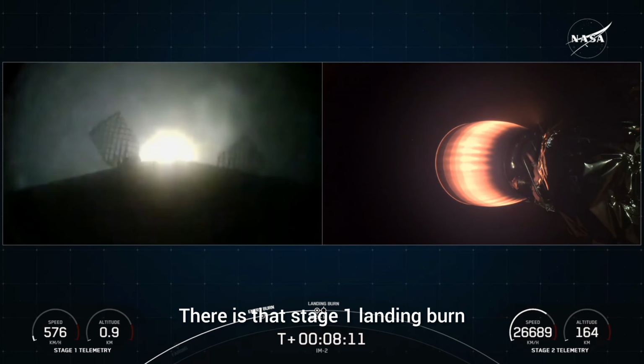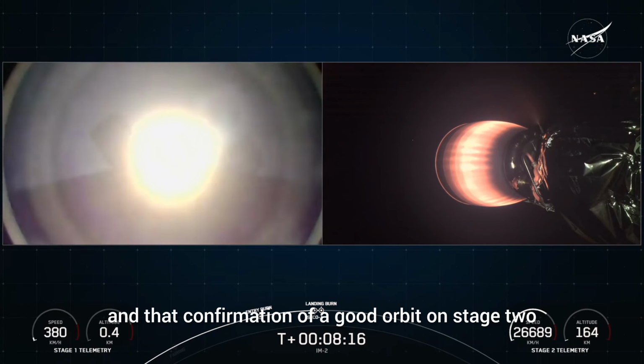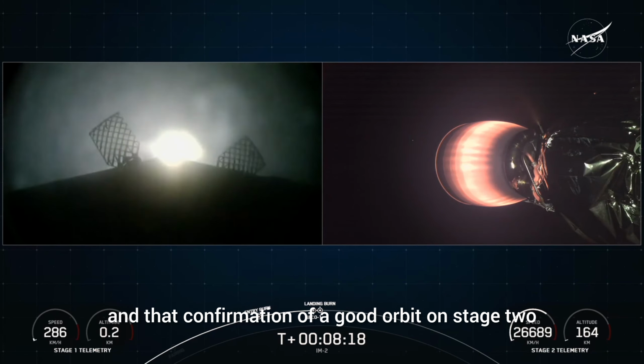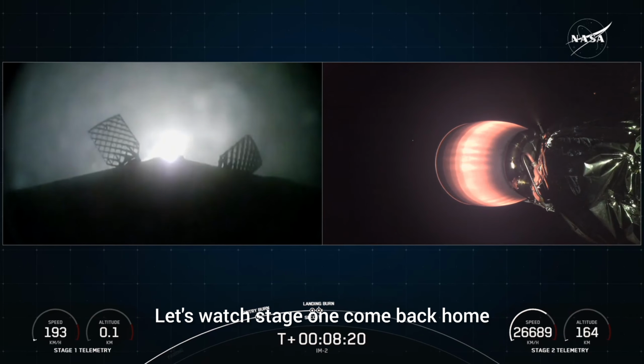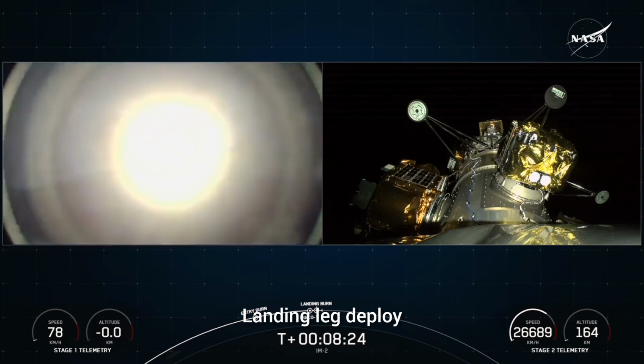There is that stage 1 landing burn. Nominal parking orbit. And that confirmation of a good orbit on stage 2. Let's watch stage 1 come back home. Landing leg deploy.